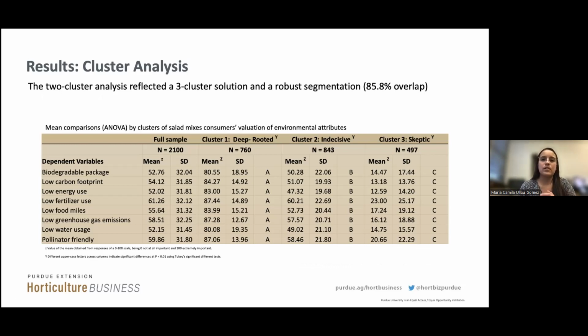So the results of the cluster analysis: we segmented the fresh salad mixes consumers based on their preferences for environmental footprint claims. The two-stage cluster analysis suggested a three-cluster solution: the deep-rooted, that is the first cluster, the undecided, and the skeptic cluster. Also, the results reflected a consumer affiliation overlap of 87.8%, which is considered a robust segmentation. And as we can see in the table, it presents the mean comparisons, or the ANOVA, by cluster of salad mixes consumers' evaluation of environmental attributes.